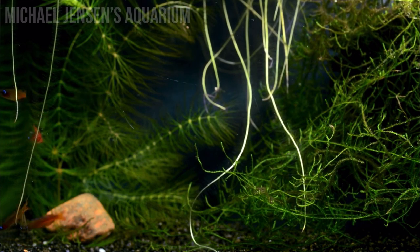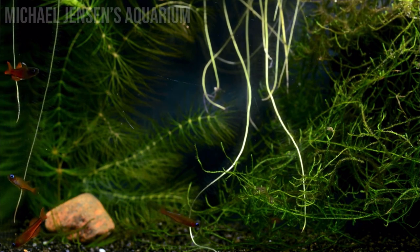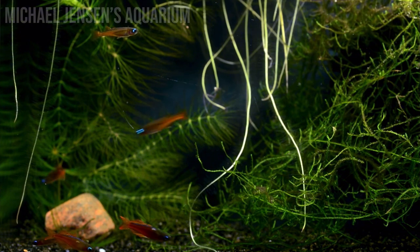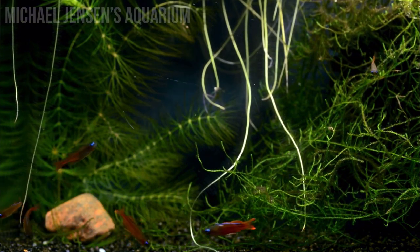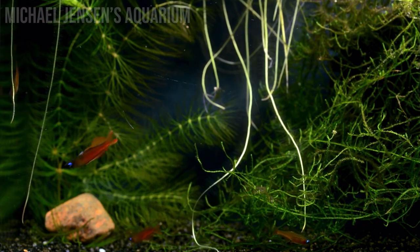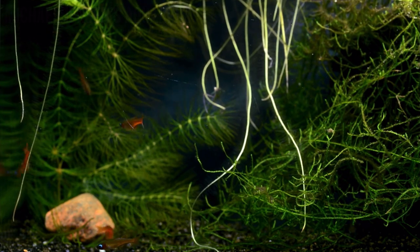These guys also love a planted aquarium, and they do really well in a planted aquarium with Australian natives like Vallisneria and all sorts of Australian native plants. Sometimes if you do have big luscious plants, you will find that they can lay in there and you might find fry swimming around your aquarium. But yeah, they are definitely an awesome small aquarium fish, and I would recommend them to anyone.